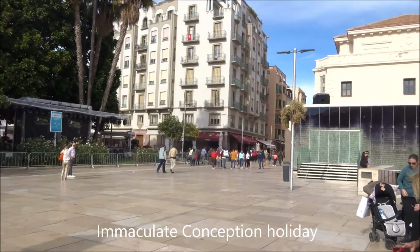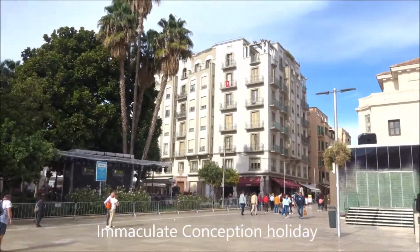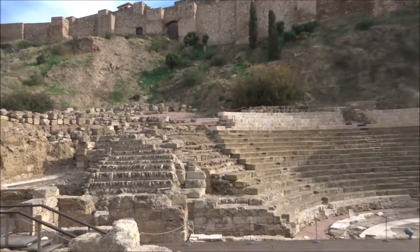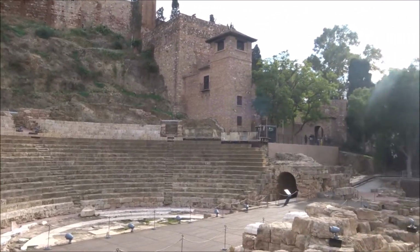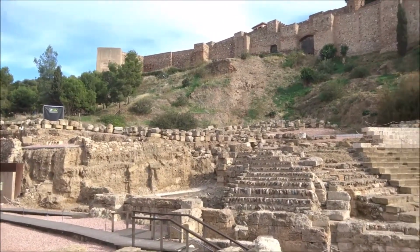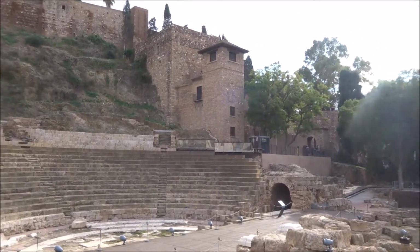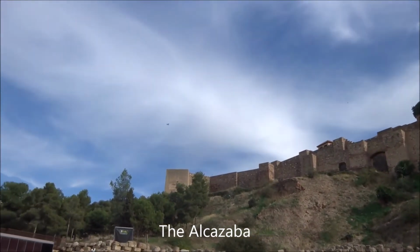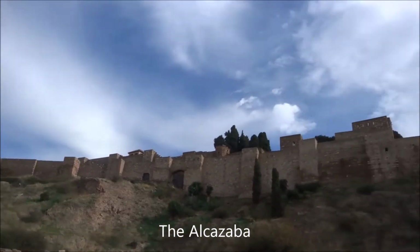Now, although this is a Monday, I think it's a holiday, so all the kids are out. That's why there's a lot of visitors to the castle, Spanish mainly. There's the Roman amphitheatre. I think it was discovered in the 1950s. A pretty good example of a Roman amphitheatre. And of course right above it is the Alcazar maybe, castle.